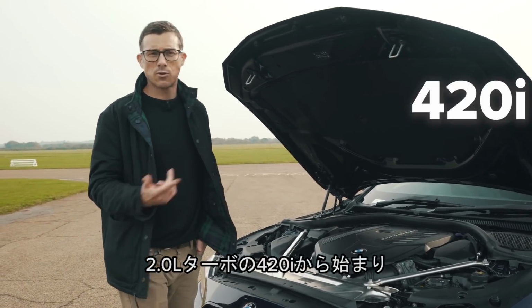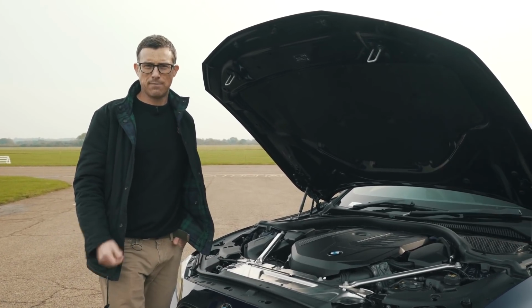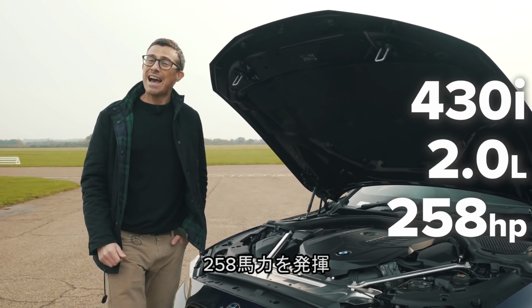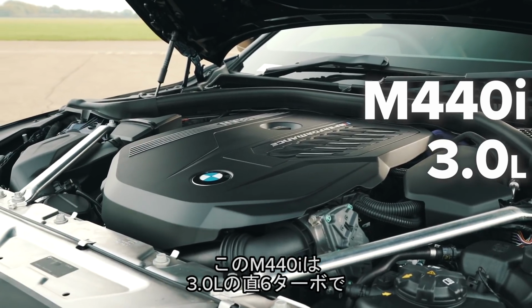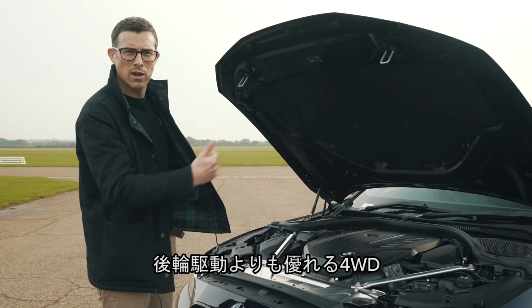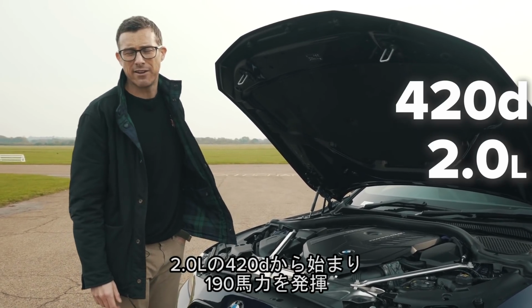The range kicks off with the 420i with a 2-litre turbocharged petrol with 184 horsepower. Then there's the 430i, which has a 2-litre turbocharged petrol with 258 horsepower. Then this M440i, which has a 3-litre straight-six turbo petrol with 374 horsepower. Also, it's all-wheel drive rather than just being rear-wheel drive.